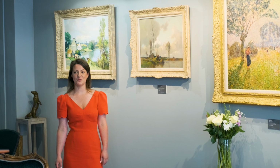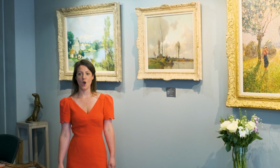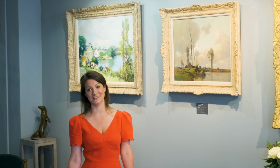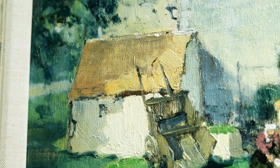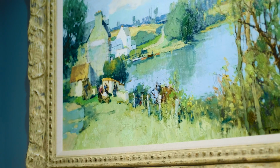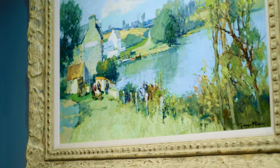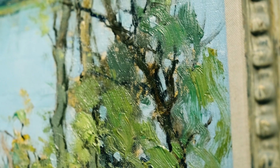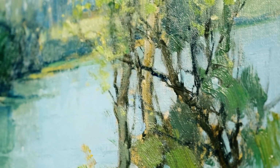The French post-impressionist paintings in this exhibition will transport you to the enchanting river valleys of rural France. Recognised as one of the best, but largely undiscovered post-impressionist artists of the 20th century, Georges Robin's skill and complete command of his palette sets him aside from his contemporaries.